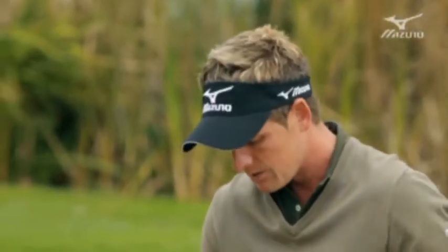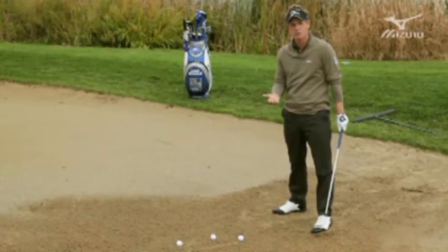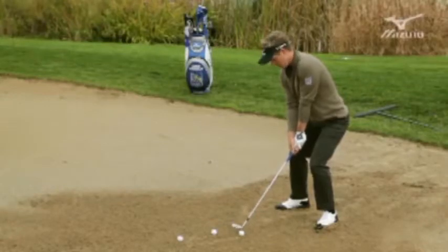Now, if you want to create spin with a bunker shot, you've got to hit it very hard. And by opening it up, you're glancing across the blade, and you can hit it as hard as you want and create more spin. So let's try and hit one. Nice and forward, shaft leaning back. Open that blade and hit it hard.